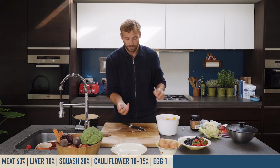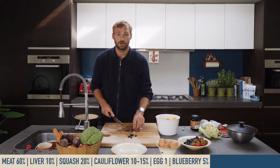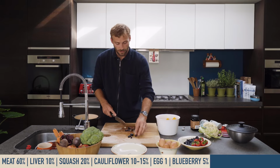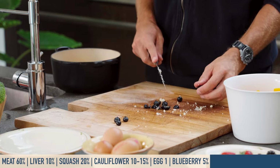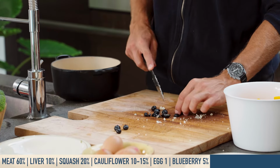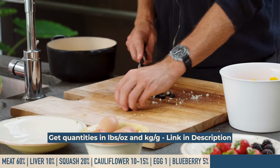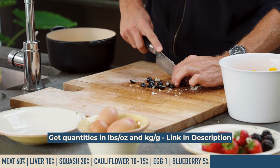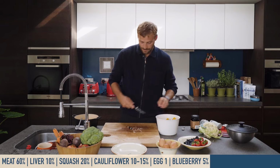We've got a small handful of blueberries per kilogram of food you make. Blueberries are a superfood full of antioxidants which work to destroy free radical cells, and free radical cells damage the body. These are just to make the recipe more healthy. Chop them up as well, just so that your dog can't snuffle them out. In those go.